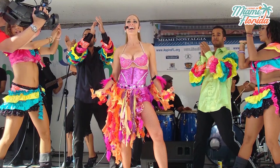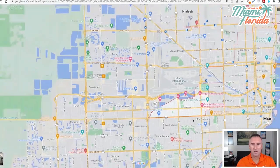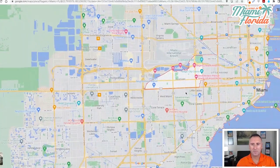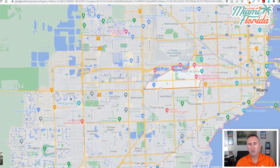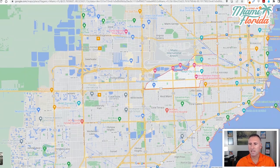which has the Calle Ocho festival, one of the largest one-day outdoor festivals in the world, I think. That is something special that goes on every year in Miami. US 41 goes all the way west to the west coast of Florida, all the way to Naples, and goes up north. So let's talk about this part of Miami.